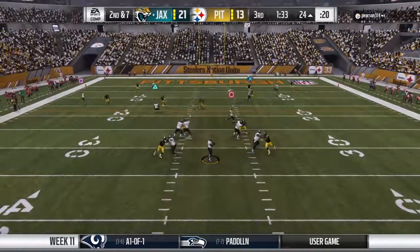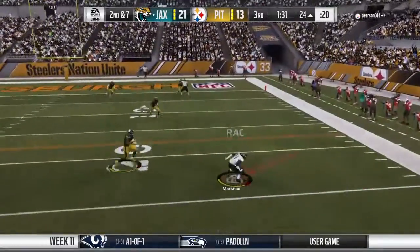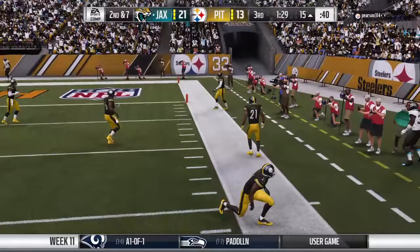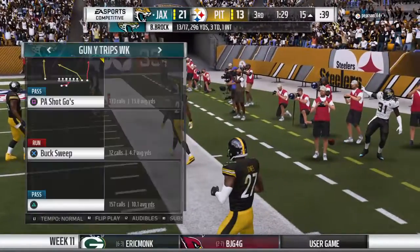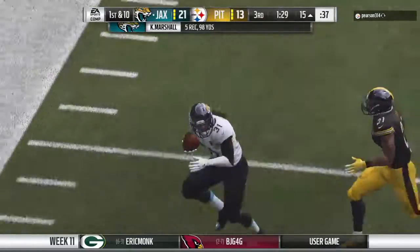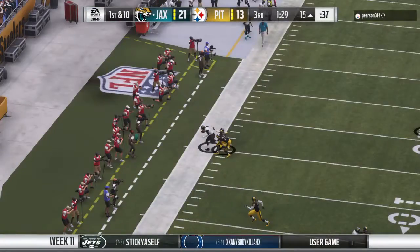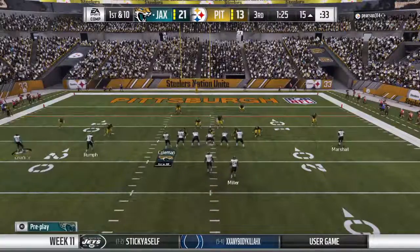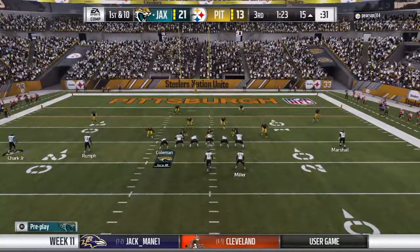Looking to throw on 2nd down. Brock rifling one, complete into the hands of Marshall. And he is out of bounds, looks like right at the 15. That'll put him close to 100 yards receiving. He's at 98, and he's got a 1st down. This quarterback now nearing the 300-yard mark with still a quarter to play. It's 1st and 10.